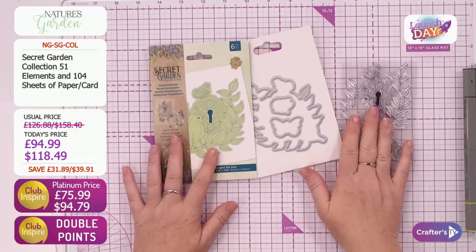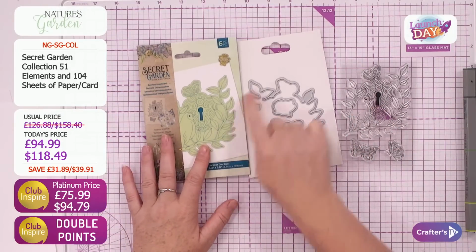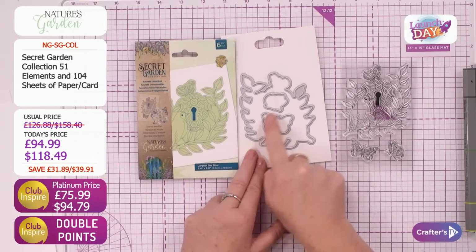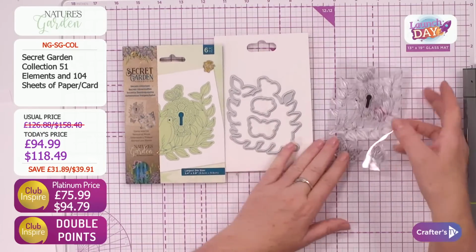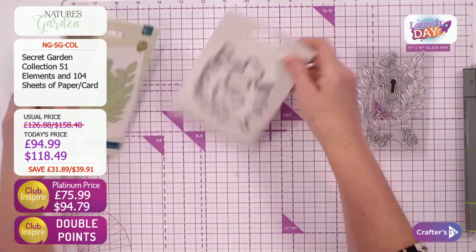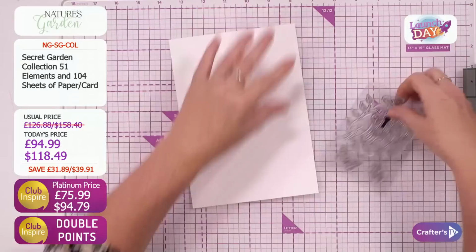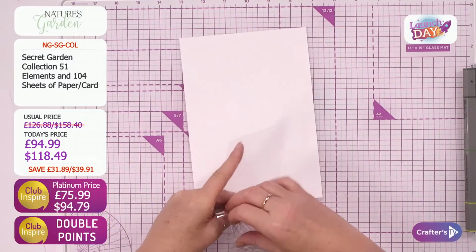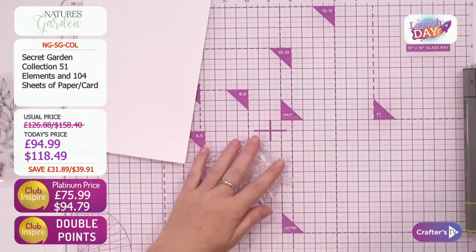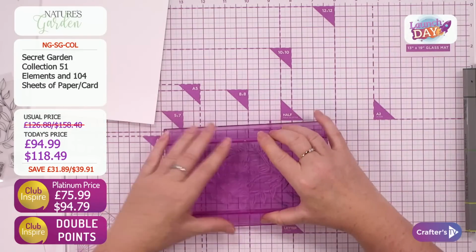You don't have to worry about your fussy cutting because you've got your die to cut it all out. You've also got your butterfly dies here. So you've got your full butterfly and then you've got your butterfly that's in flight with the wings there. We're going to use those to start off with. We're going to use our stamp and just pop that onto our rocker block so we can stamp that out. A nice beautiful design and a nice big stamp as well, which is good.